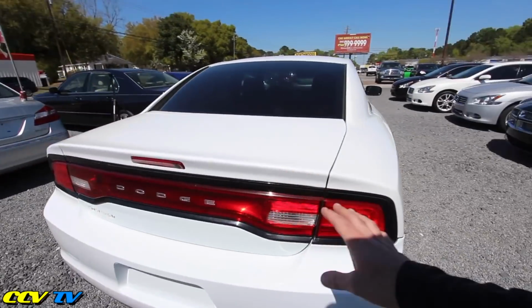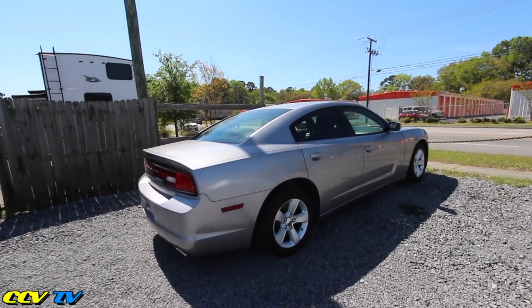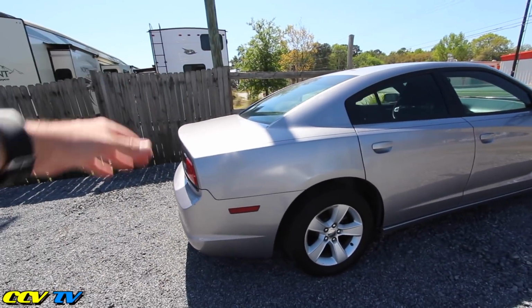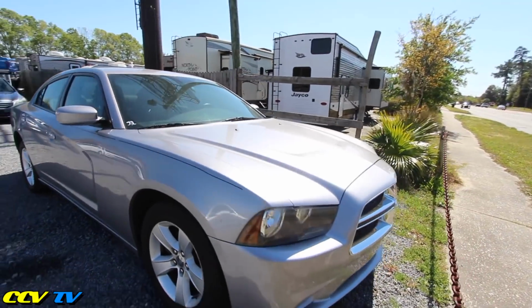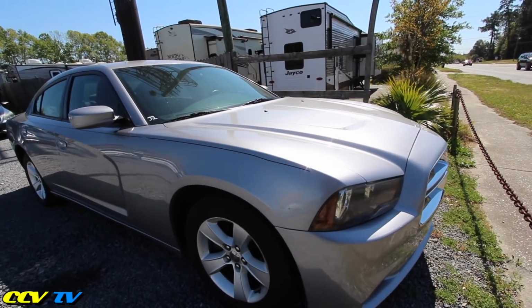But anyways, now I'm going to show you one other right over here, the silver one. Again, the silver vehicle is definitely not as sporty, but same rim as the blue one there with the chrome, but you just got silver. No spoiler on the back. Pretty basic car for the most part. I mean, nothing super special about it. It's just a traditional Dodge Charger with a V6.